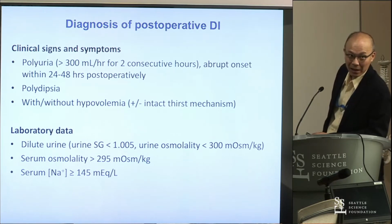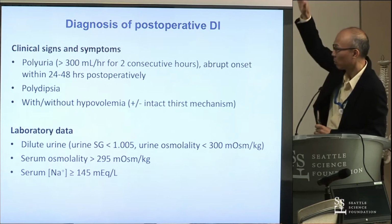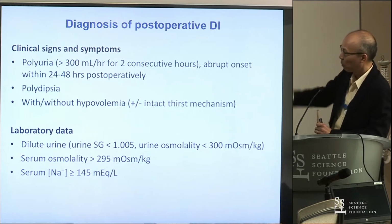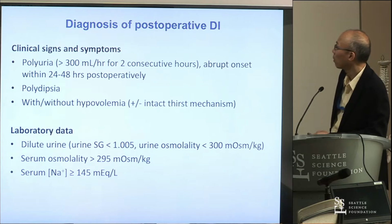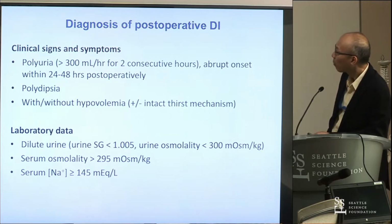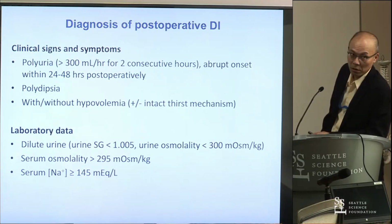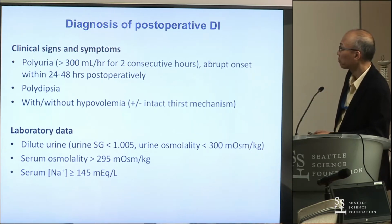Patients with acromegaly who have high levels of growth hormone, when they are successfully treated, growth hormone levels drop. Growth hormone also has fluid retaining properties, and when growth hormone levels drop, they can also develop a certain degree of polyuria as well. So those are the three things that you want to keep in the back of your mind when you're seeing a patient who has polyuria, because they may have polyuria for other reasons and it may not be related to developing DI.